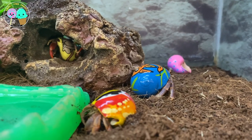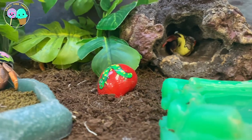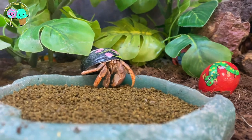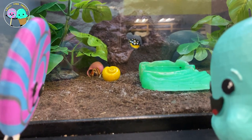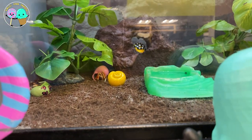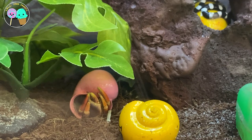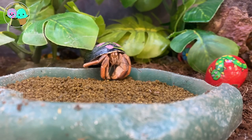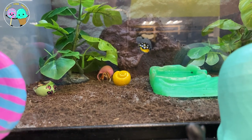Now, here we have a hermit crab. Look how fun and vibrant their shells are. Now, they each have a cool painting on their actual shell. And the reason that you can do this is because the shell is not actually part of their bodies. Just make sure you use non-toxic paint because they will chomp at them to make it fit just right. Now, these guys are super social and they do great in groups of three or more. So just make sure you get a large enough tank so they can get plenty of exercise.